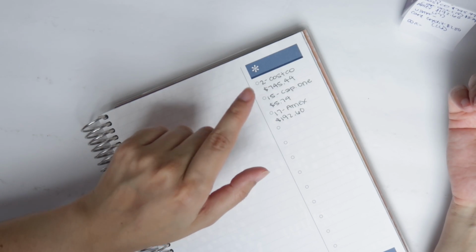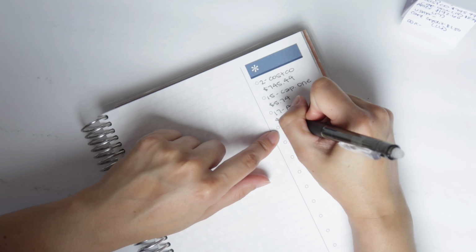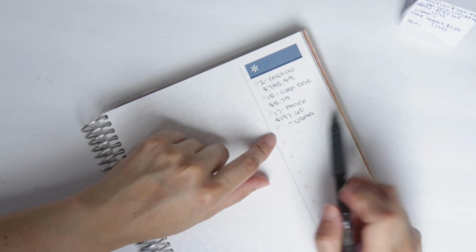But anyways, that's that. The next bill is going to be my USAA, but I don't know how much is owed and what the due date is. So I'm just going to leave a little space and just write USAA.